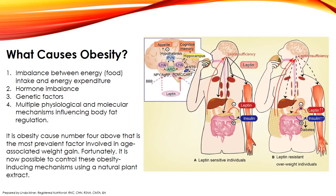So leptin is a hormone that goes to our brain that tells us that we're full and to stop eating. So people who are sensitive to leptin, they don't have a problem with body weight. They're totally in balance. But people who've become leptin resistant, which is created by a number of different factors, especially stress, poor eating habits, etc., these people become overweight.